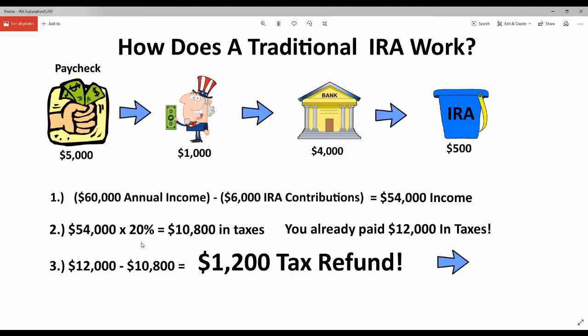Now you're still in the 20% tax bracket. But now when you do that calculation, you only owe $10,800 in taxes for the entire year, but you already paid $12,000 in taxes, right? So now you get to figure out how much money you get back in a tax refund by taking 12,000 minus 10,800. So you're going to get $1,200 on a tax refund.